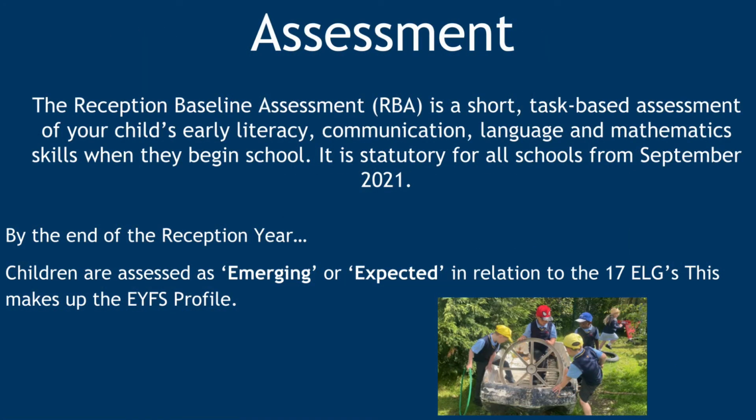In September, the reception class will be taking part in a new reception baseline assessment. This has been brought in by the government this year. All children will be accessing it. It's just going to be a short judgment. The children will take part in different activities such as literacy, communication and language and maths skills, and this will be monitored as they move through school.